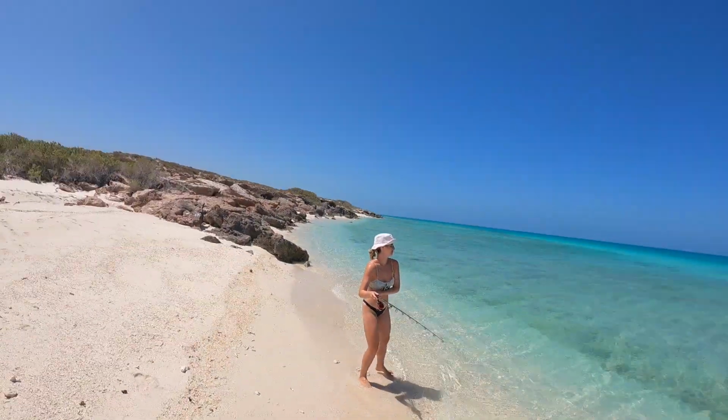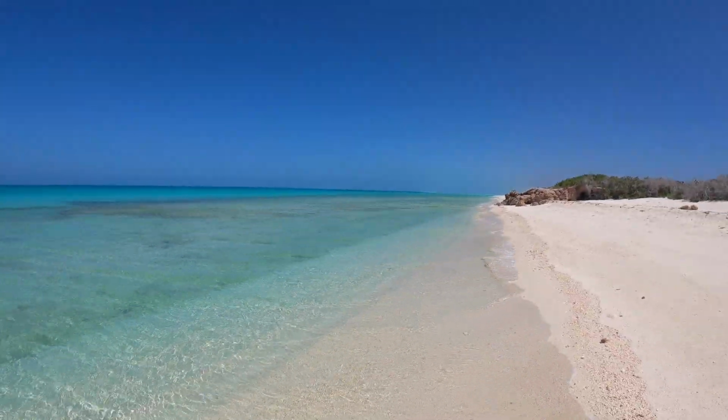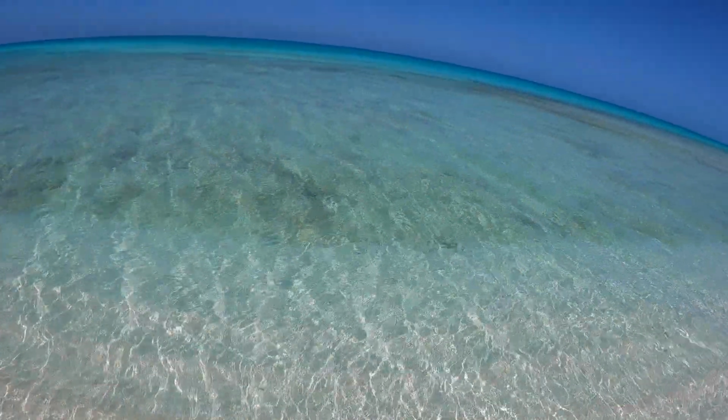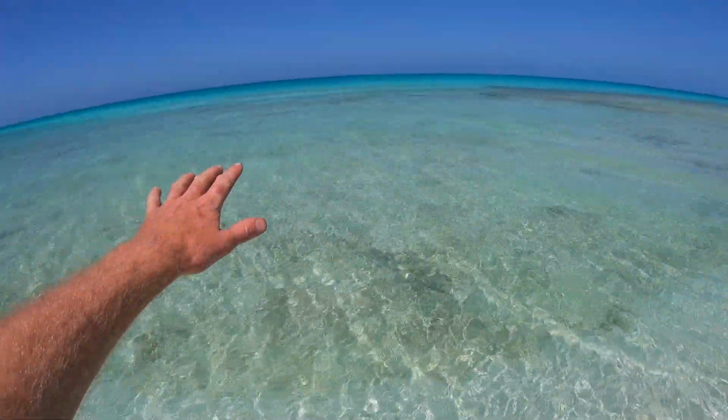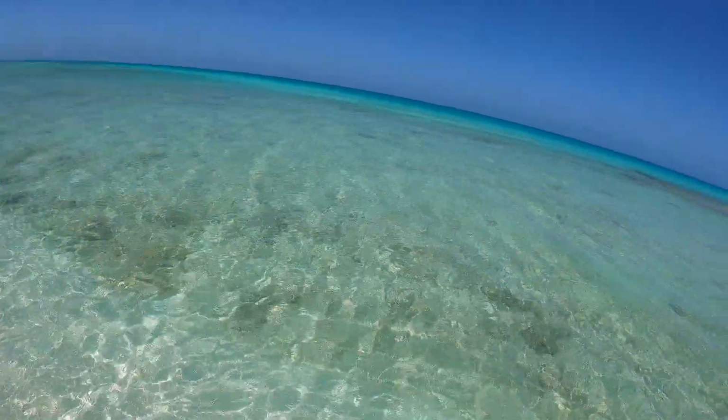So if you're staying at Whitnall, or you come down just for a little visit, on the back side, there's all these little beaches. And it is literally paradise. Look at that water. And all through here is just like little reefs. There's little sharks cruising through, plenty of turtles.